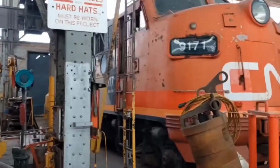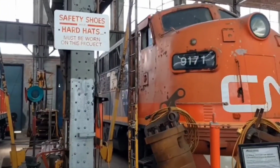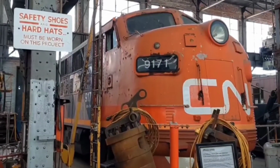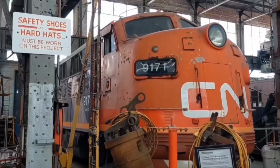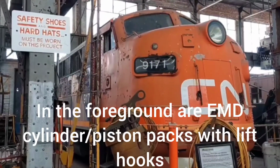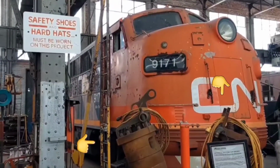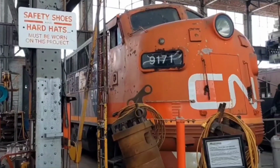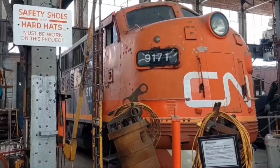This is a GMD F3 CN 9171. For people not in the know, GMD was the Canadian subsidiary plant for EMD. So a lot of your Canadian locomotives, Mexican exports, stuff that were built for Europe was built in London, Ontario. And this one here would have been built there also. So it's your relatively same.